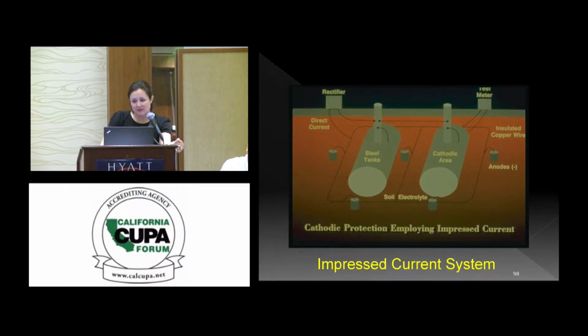And then, of course, you have your test meter associated with it. And you have, once again, the anodes surrounding the tanks. But you also have the electrical current surrounding the tank farm.